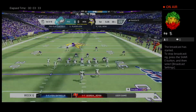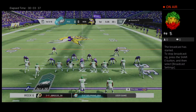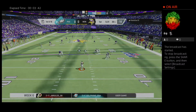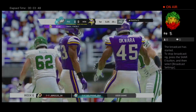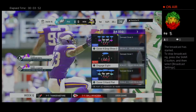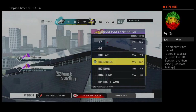So 1st and 10 now from the 30. Play fake to Sanders. Now here's Wentz. Steps away to his left. And he's taken down, trying to do a little too much, getting outside of the pocket, and it results in a sack. Darren Lee make that now 8 sacks for him on the season.